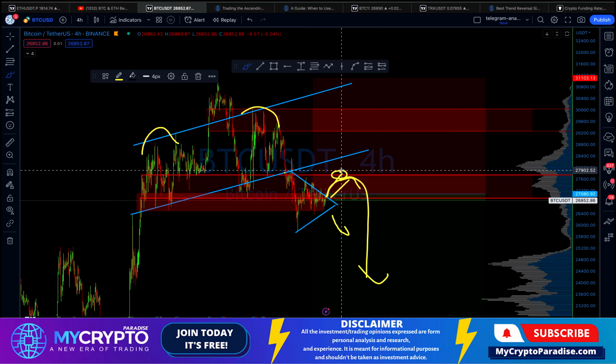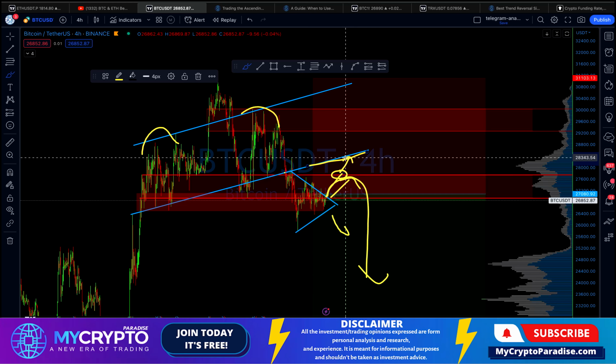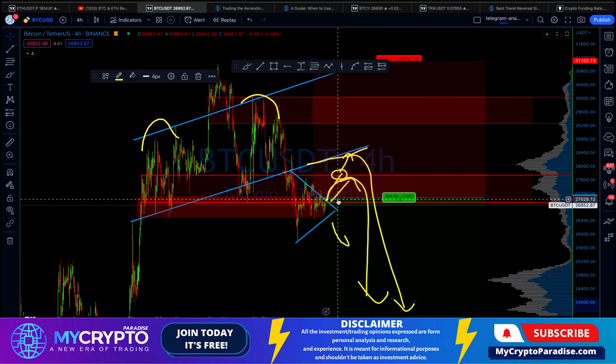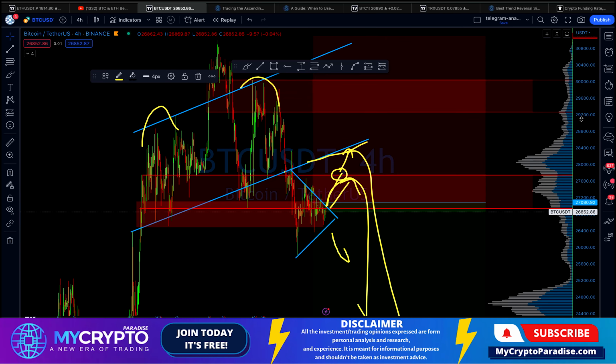If that's not going to be enough, we expect a retest of our ascending channel right here around $28,000, and from there we should be dropping downside to retest the $21,000 on Bitcoin.